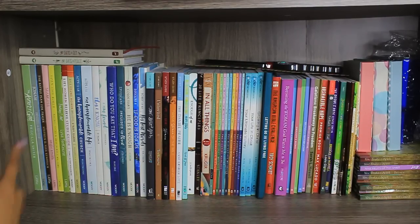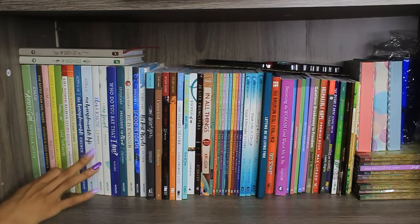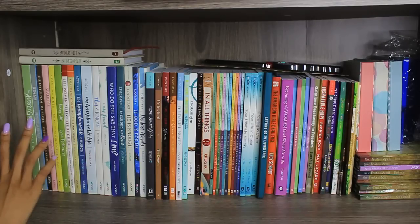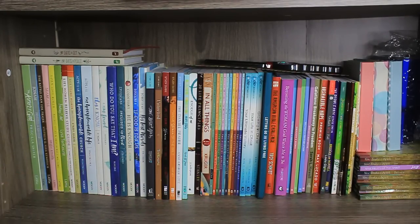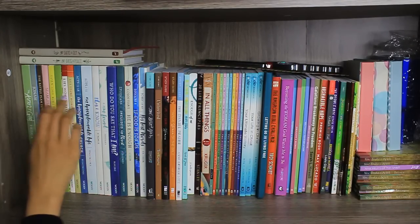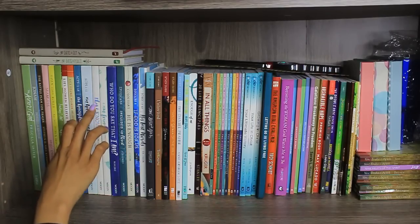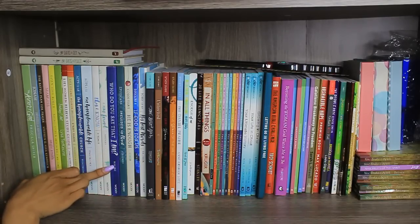So we have Lies Women Believe Study Guide by Nancy DeMoss Wolgemuth. Then we have Lies Young Women Believe, the Study Guide by Nancy DeMoss Wolgemuth and Dannah Gresh. So I've done this one with my sister. I haven't personally written in mine, but we have done this. We have The Unexplainable Church and An Unexplainable Life, both by, I think it's Erica Wiggenhorn, if I'm not mistaken. We have This I Know and I Am Found by Laura Dingman. We have Who Do You Say That I Am by Becky Harling.